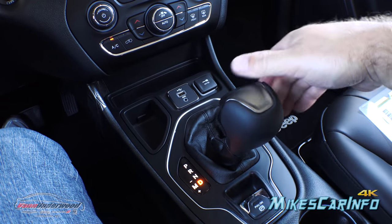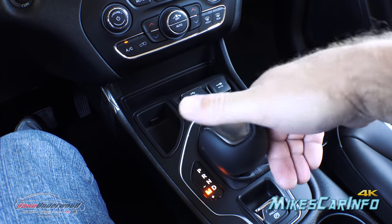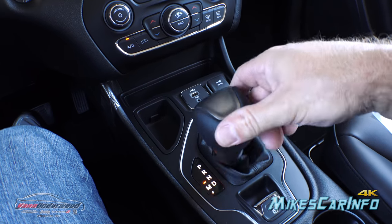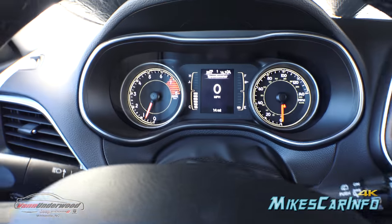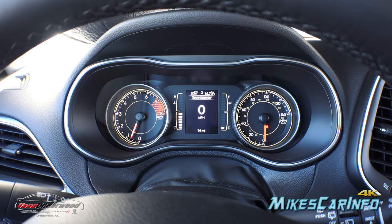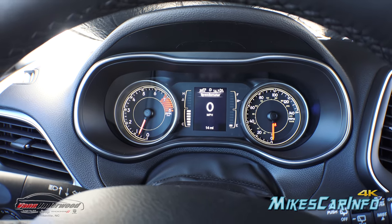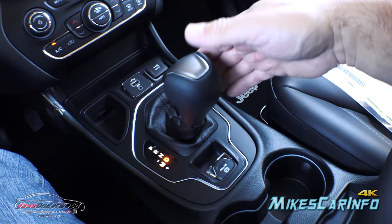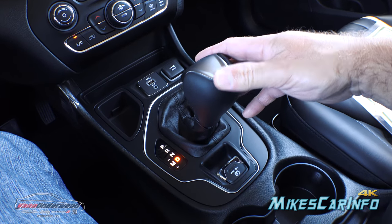There's neutral, drive, then it has a manual mode that you can change to the gears manually by bumping it like a ratchet shifter. You'll know what gear you're in because it'll show at the very top center of this little screen. So I can always put it back in drive by just moving it back over to drive, and it takes over changing the gears. This is handy for downshifting typically.